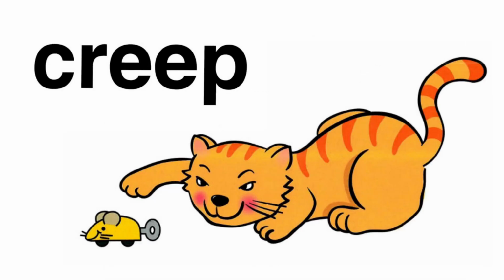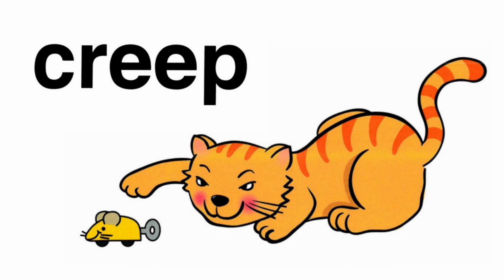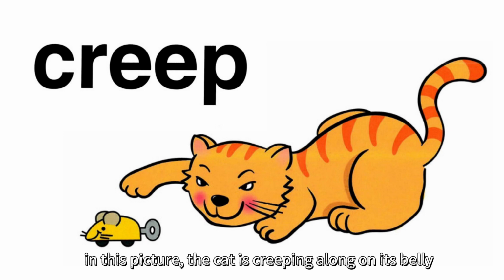Creep. Here's another animal moving along. When you creep, you move along very slowly and quietly. In this picture, the cat is creeping along on its belly.